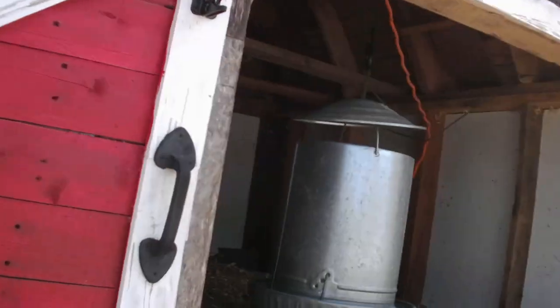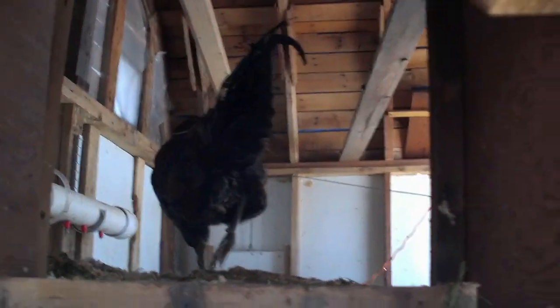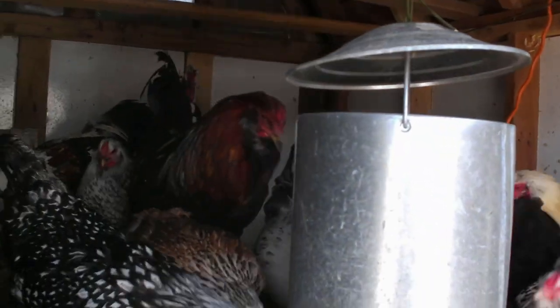Let me see if I reach in. Hey! You can get a handful of seed or feed and try this. Oh, I missed it. He got out. All right. I don't know how much I want to do this, but let's see how the integration goes here.